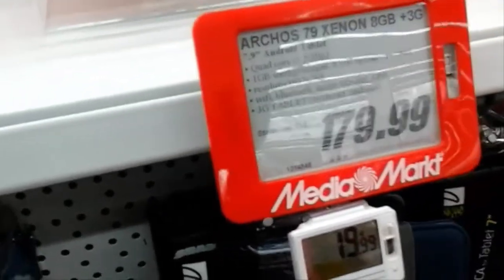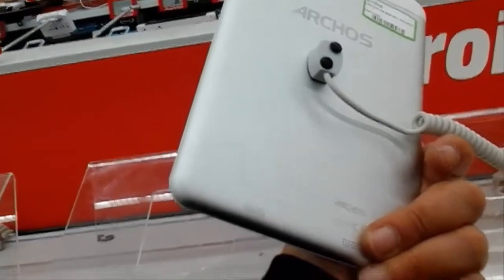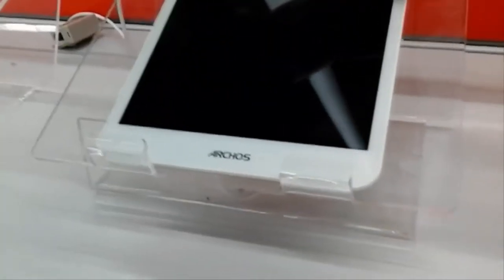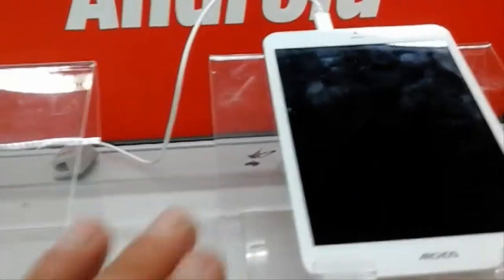One of the first tablets that I got myself way back was the Archos. And they are back. And this is the Archos from now. It has an aluminium back. It looks really, really good. The price is not really cheap. In fact, I think it's not cheap at all. And it's not turning on. I think it has no power or whatsoever.